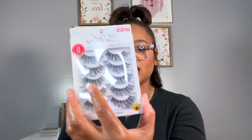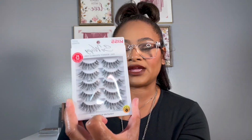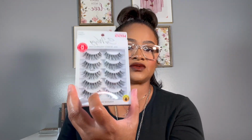Moving to the next bag, and I believe this may be a lot of makeup purchases. Majority of it is makeup purchases. So here is another set of lashes. These are the So Wispy Full Bouncy Volume and Curly Lashes, number 01, by Kiss. Love these. I will wear these on a full coverage makeup day, maybe date night. If I like the way they feel and look, I may also purchase these to put in my makeup kit as well. So yes, love her. Can't wait to try her out.